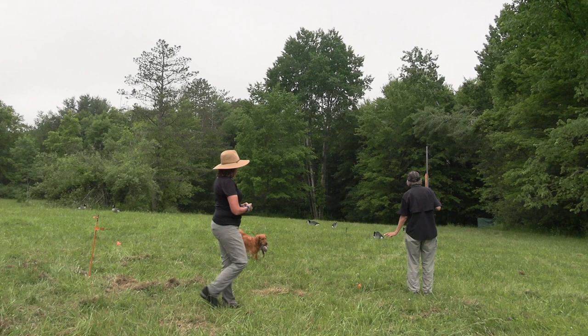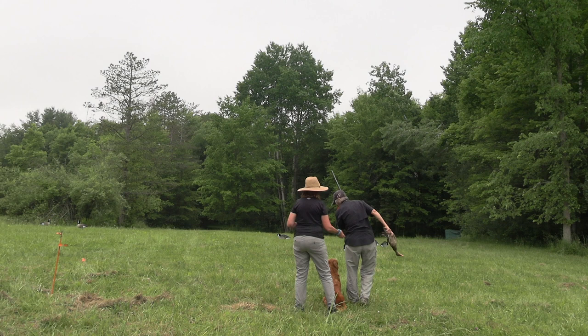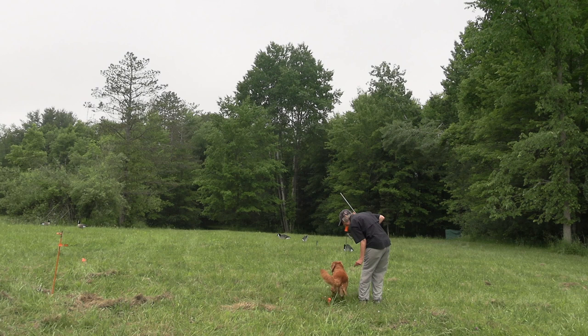The handler picks up the gun and heads to the line, where the marks will be run, and decides to take delivery of the bird at that spot. She signals that she is ready, and the judges call for the marks.